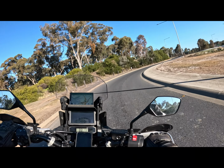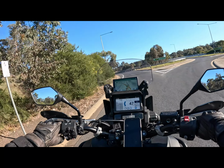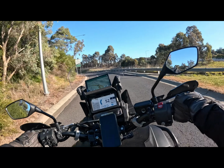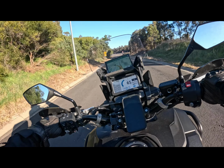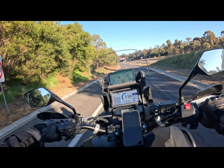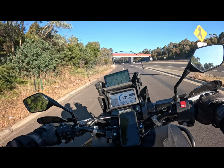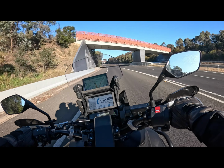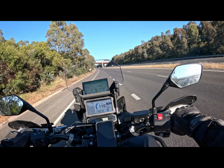Now what I'll do is start from second, and when I get around I'll start giving it some beans. Right, now this is the Quickshifter. Now that is really smooth. All I've done is basically just tapped the gear lever up.